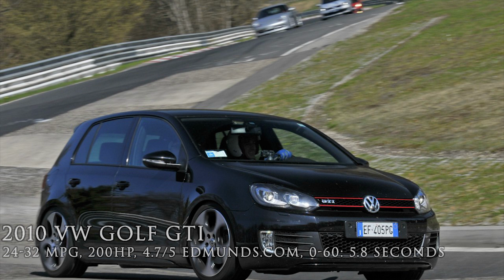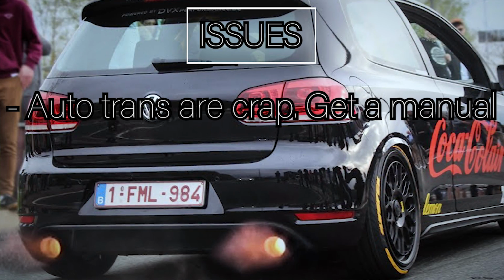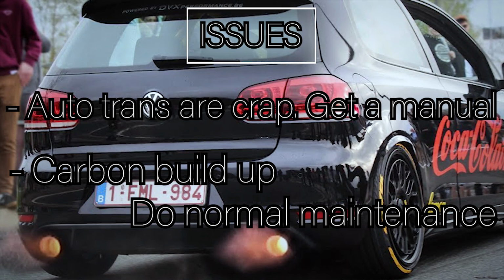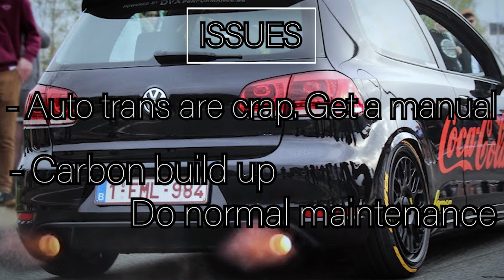Now, with every car, I usually go over the main issues. With high mileage, the auto transmissions usually have issues, so please don't get an automatic, get a manual. It has carbon buildup, which is pretty typical. Be sure you do normal maintenance and keep the fuel injectors clean. It's not the fastest, but with some upgrades, you'll for sure be able to compete.